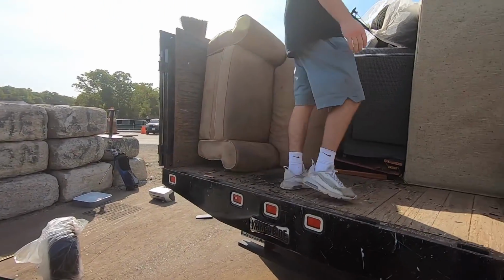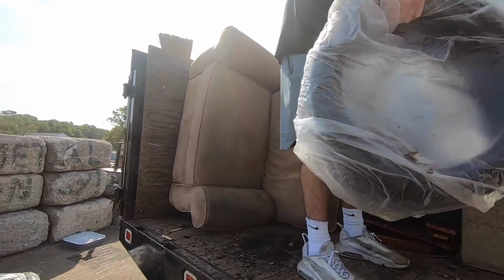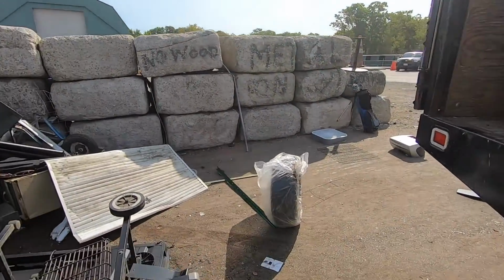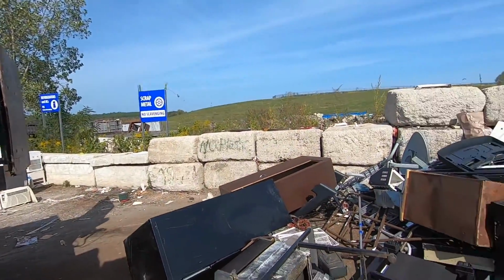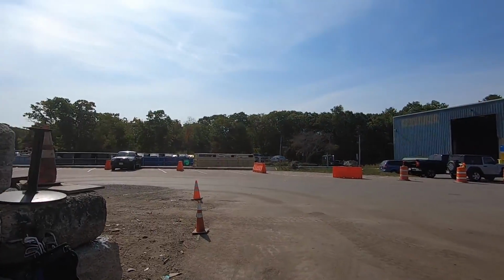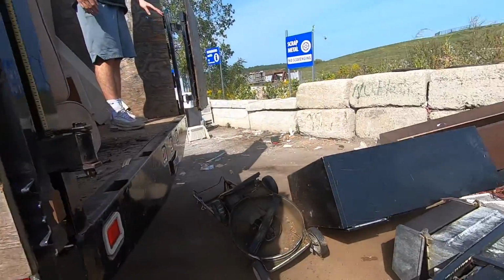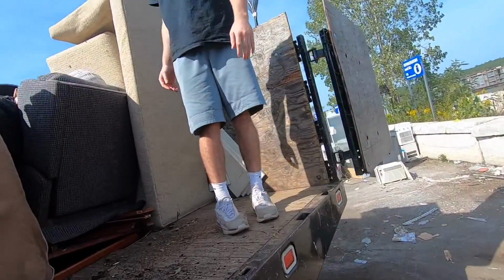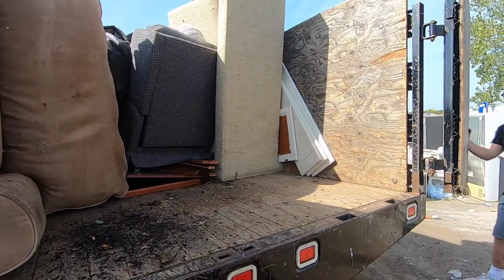It's just a lawnmower and that's it. Snag that tire, I'll take that, get it out of the way. So we get recycling over here. Transfer station over there. That's where we dump. Nice. Alright, we'll lock these doors off on the sides. And then we'll have to grab the barrel and dolly before we dump.